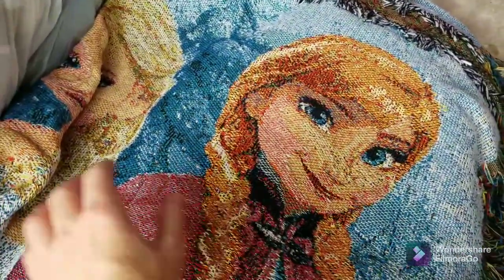This is a Frozen blanket/throw. It's in really good condition, so that's why I picked it up.